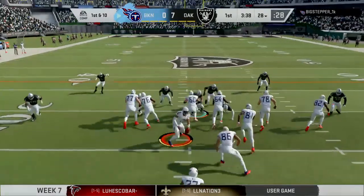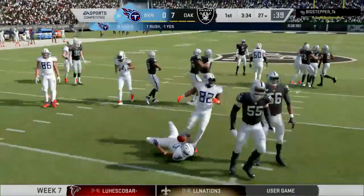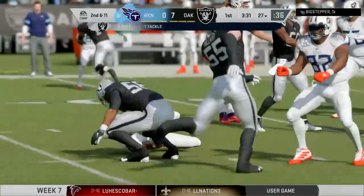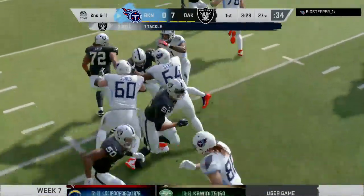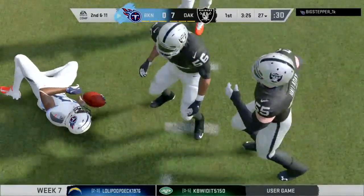Let's go. Now a carry for the shifty Dion Lewis. And he is met quickly in the backfield. Down he goes, folded like a lawn chair. Plays like we just saw there, that's why they're up right now. And the defense, they're doing their job. Yeah, it starts with the guys up front.